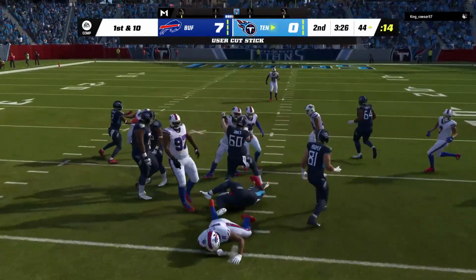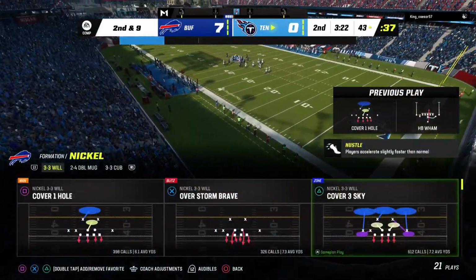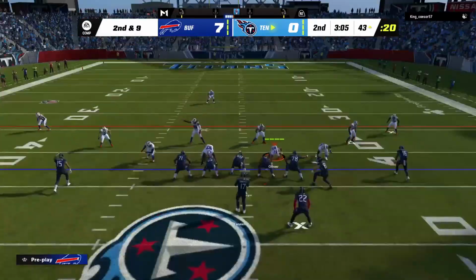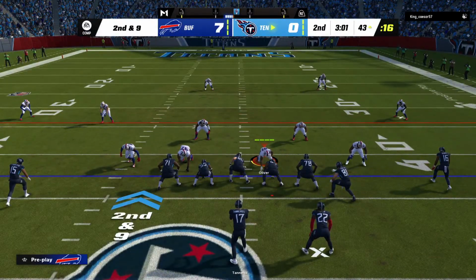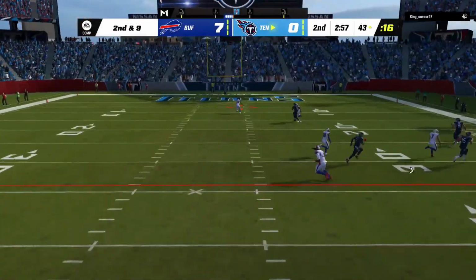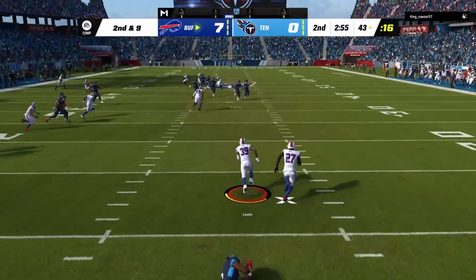Tannehill going to turn and give this to Henry. And he's going to get stopped up quickly. Give him a yard down to the 43. The run only got a yard. Here's 2nd and 9. Early down stuffs put this offense in a precarious position. We know that securing the point of attack, especially against the big-bodied guys in the middle of this D, has got to be... Oh, that's into double coverage and intercepted.